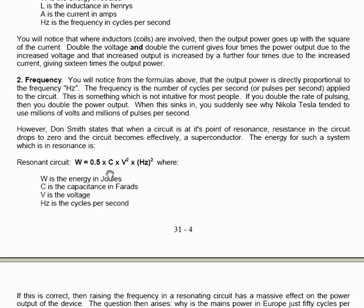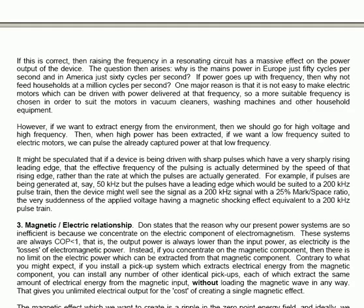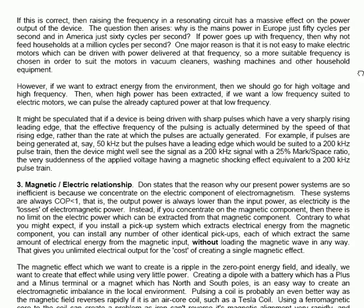The question then arises, why is the main power in Europe just 50 cycles per second and in America just 60 cycles per second? If power goes up with the frequency, then why not feed households at 1,000,000 cycles per second? One major reason is that it's not easy to make electrical motors which can be driven with power delivered at that frequency. So a more suitable frequency is chosen in order to suit the motors in vacuum cleaners, washing machines, and other household equipment.